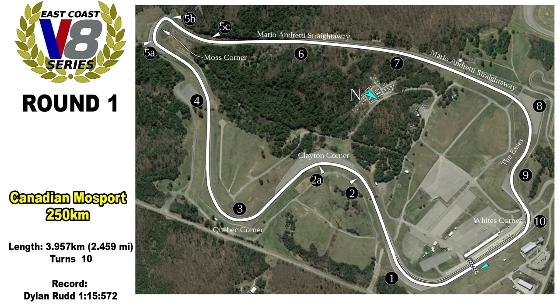Anyway, so we start on the start-finish straight. We come into turn one, then we've got the big uphill into turn two, where we go through 2 and 2A, down through Clayton's Corner, and then we head uphill to Quebec. Then from Quebec, we head back down the hill to Moss Corner, named after the great Formula One driver Stirling Moss. Then we head up the Mario Andretti straight up the hill. We get up the top of the hill through the S's, and then we come through into the last turn, turn 10, back onto the straight. Very sweeping, very open. Very, very enjoyable to drive. So I'm looking forward to watching what the boys can do here tonight.